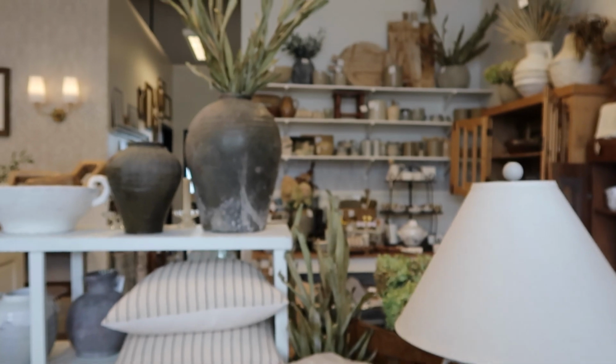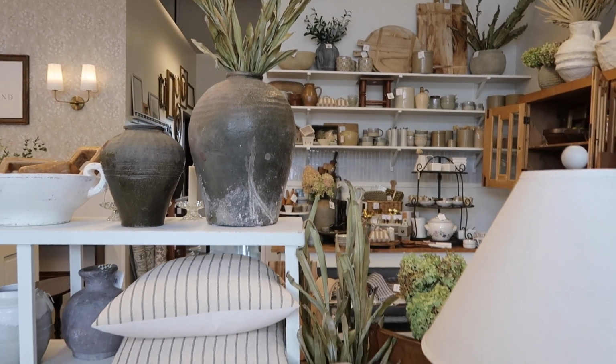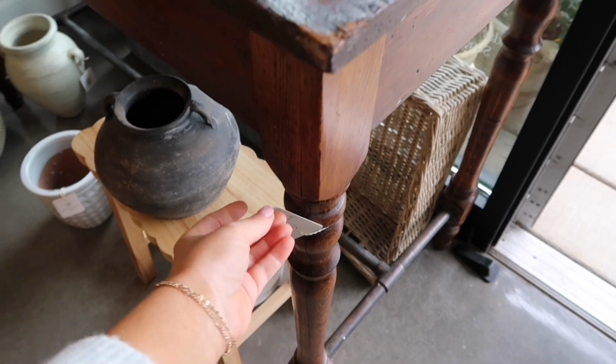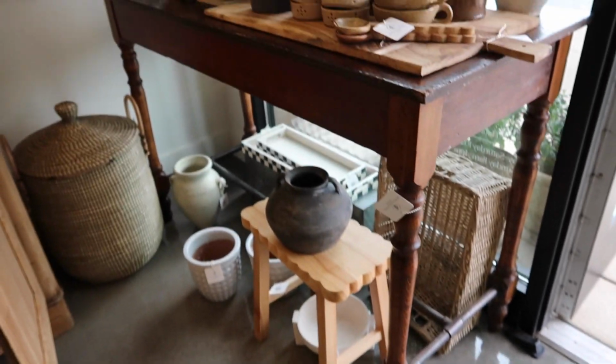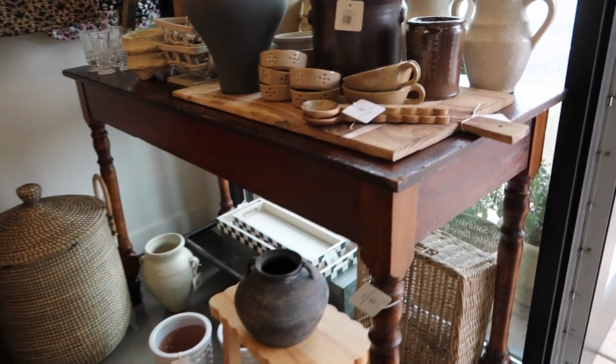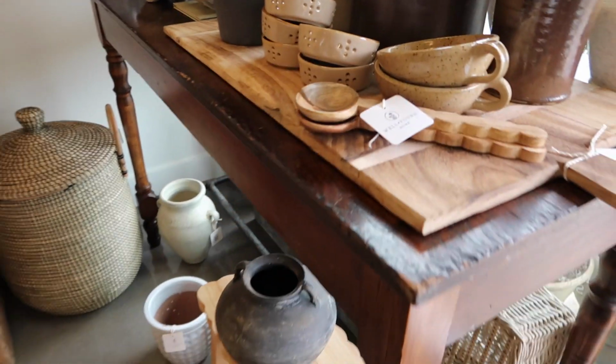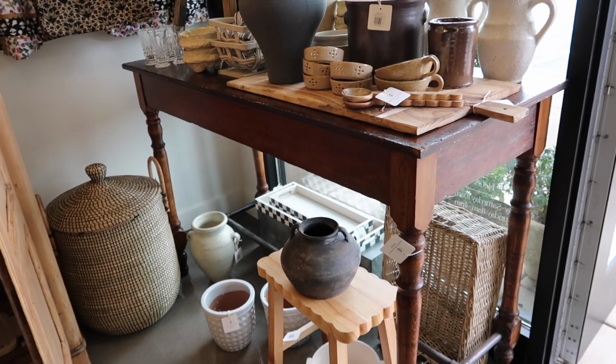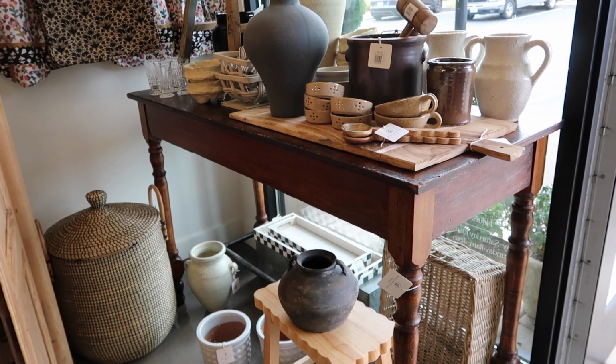How beautiful. Also this jug, you know how much I love my jugs. $3.99. It's a vintage post office table, and I just love the height of this. It's a bit taller. It goes to just above my belly button, and I just think this is such a good little work table if you put your desk on here or even worked on crafts.